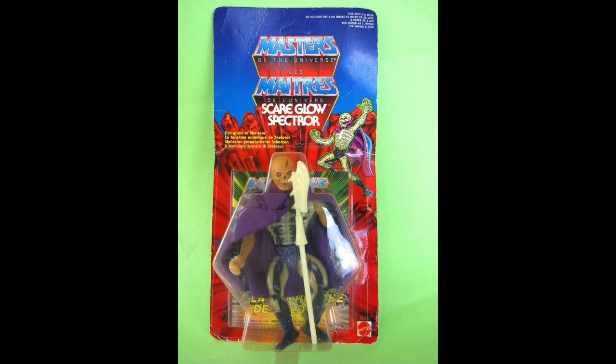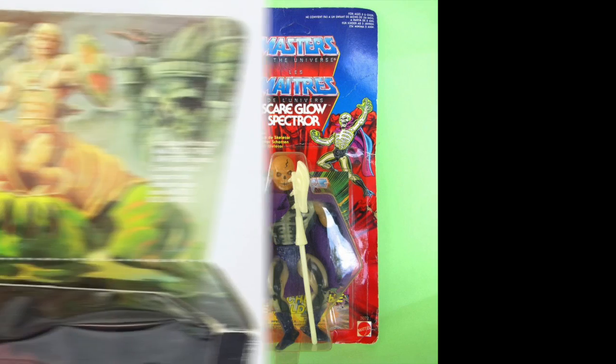Scareglow, one of my favorite French names, not just because of Mighty Spector, but I like ghosts too. Spector, a MOTUized version of the French word for ghost. So I guess you could have done Scareglow. That would have been like what? Peur d'illumination, like fear of light, or light fear, illumination de peur. Doesn't really roll off the tongue the way a Spectero does. Beware, Spectero! You're not really going to run from peur d'illumination. Just sounds more like a public service or something.